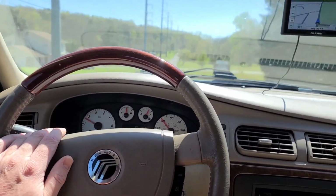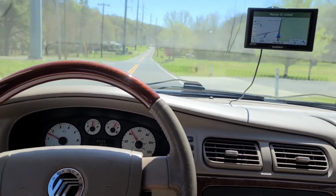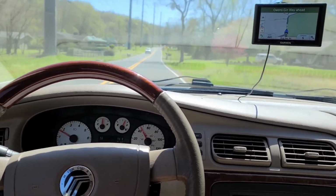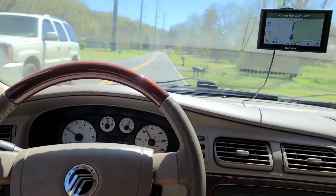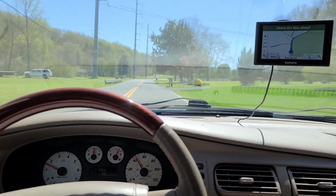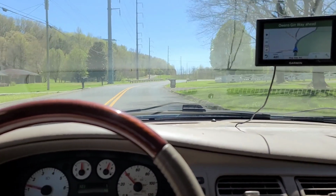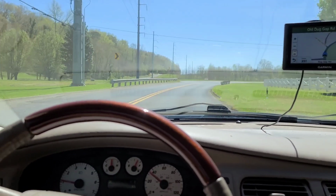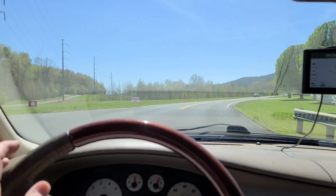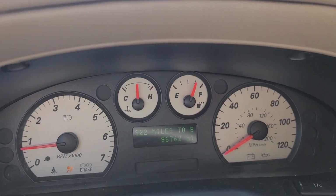Now, I've been kind of pussyfooting this one around. She's been sitting a while, so I'm not real anxious to be doing foot to the floor, full throttle runs. I put a fresh tank of gas in her yesterday. We're averaging about 21 miles to the gallon, but I will stop right here at my little 0 to 60 spot, and we'll do, say, a 50%, maybe 75% throttle. But I'm not going to bang her to the floor, because I just don't want to do that to her. So, anyway, here we go.